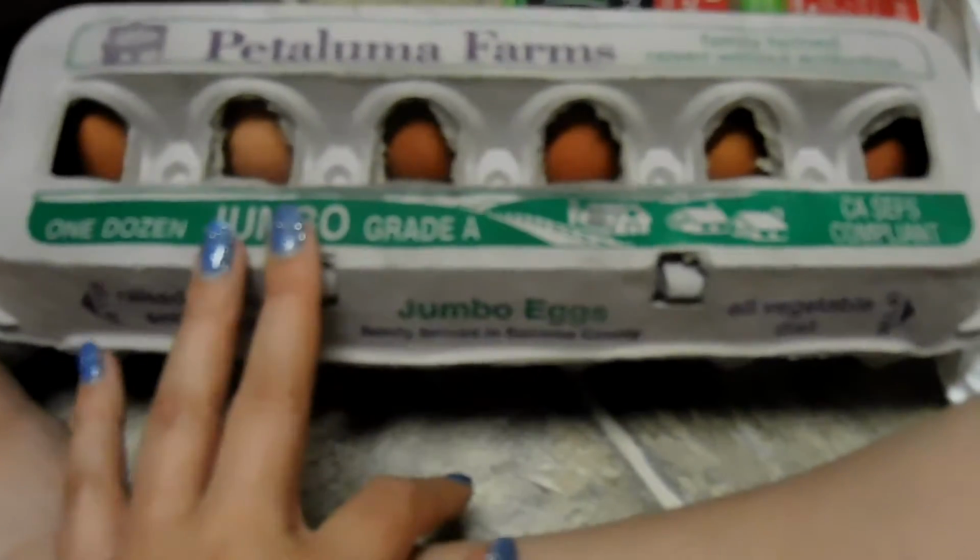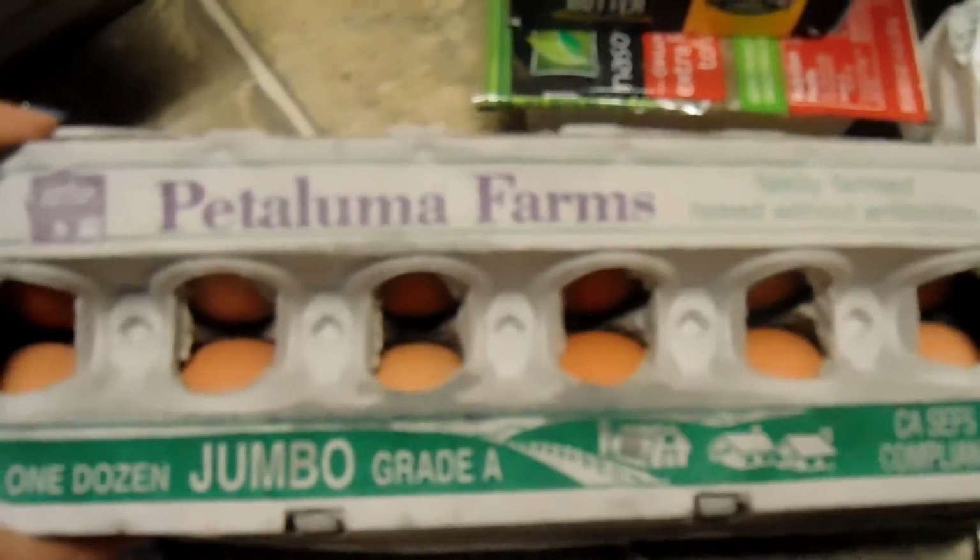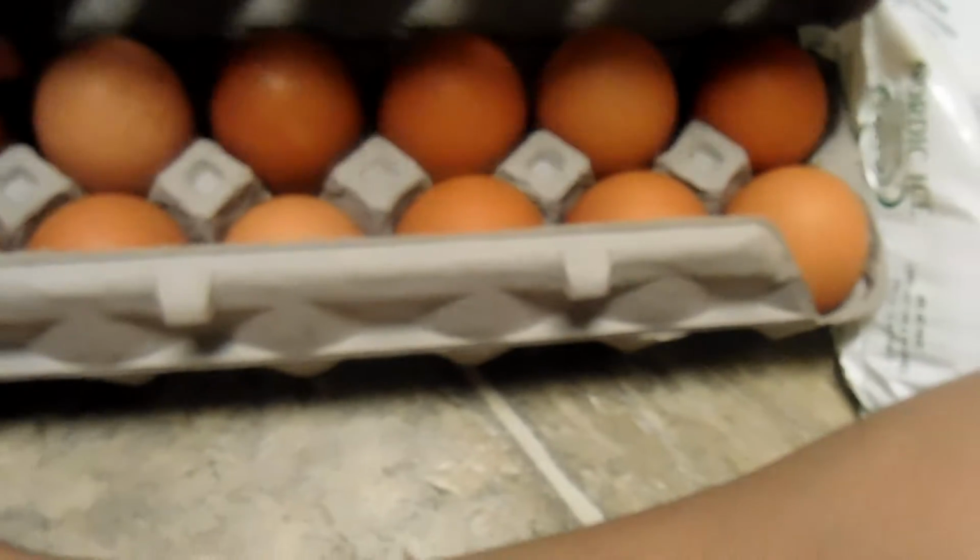Okay, so here are some eggs. These are jumbo grade A eggs. They should be organic, I believe, but it doesn't say. Farm raised. These were only $3, which is pretty decent for jumbo eggs. Usually the regular store eggs are about that price, so that's a good deal for farm fresh eggs. And we got a head of lettuce here.